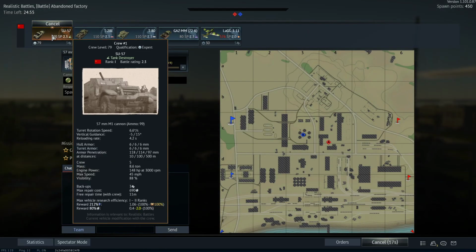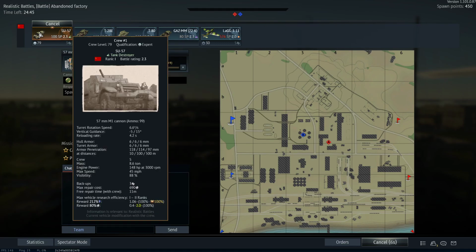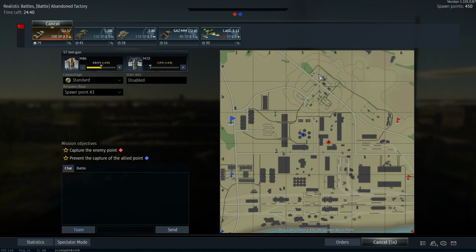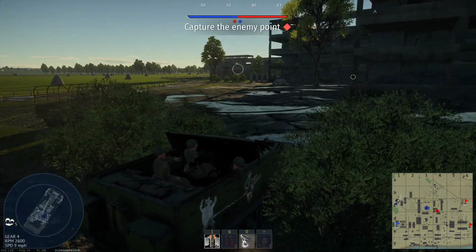Okay, so this map isn't great. I'd rather be on the other side because then I can camp up near A5, up near the church, or near what appears to be a courthouse or something, and then there's a church over here. There's normally a nice little camping spot you can go up here, but we'll have to accept it.